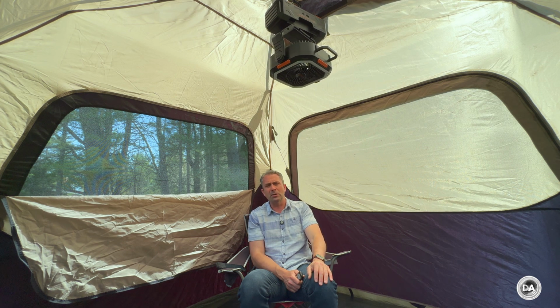Now, the price of this is $86, and I think that's a decent value for all that you're getting here, and the fact that you're getting a power bank, you're getting a camping light, maybe a way to light your tent, and then also the fan. It gives you a 3-in-1 type value.